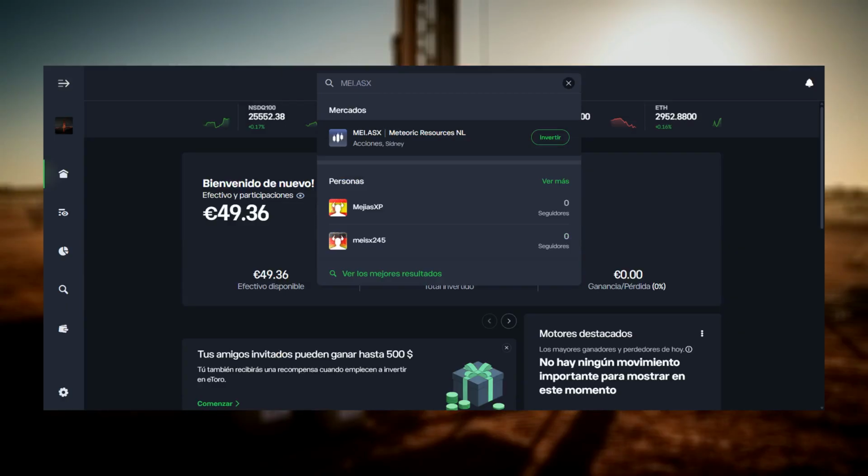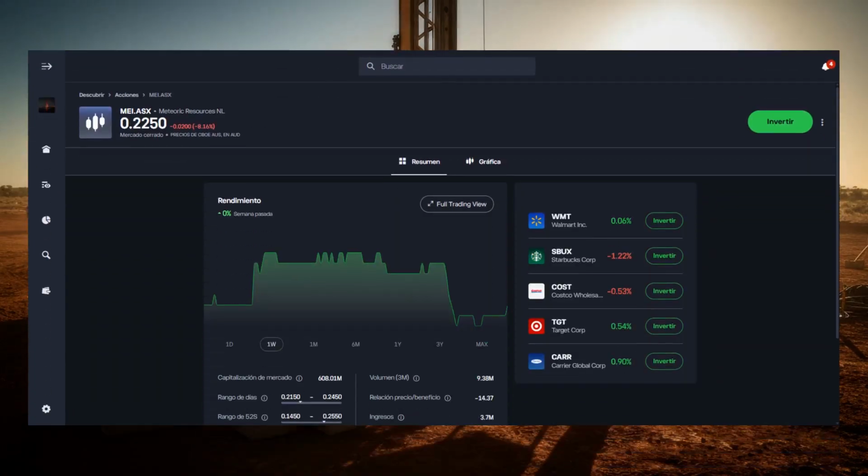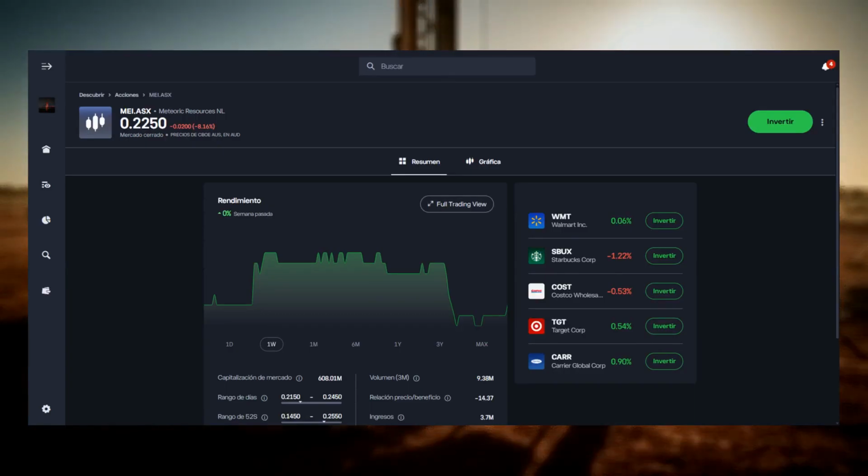Then select the result that clearly shows Meteoric Resources NL on the CBOE AUS market. On the asset page, review basic company information and the price chart to confirm you have the correct security. Verify the instrument displays MEI.ASX and the exchange to avoid picking the wrong listing.